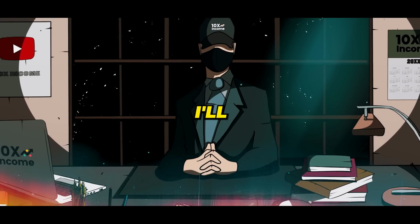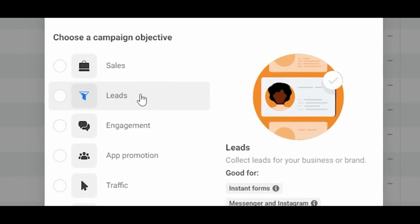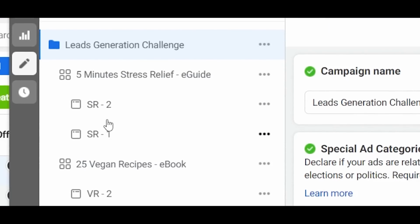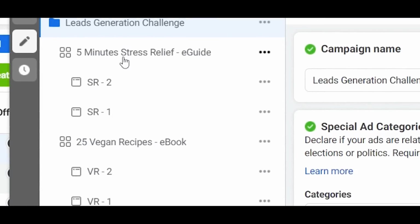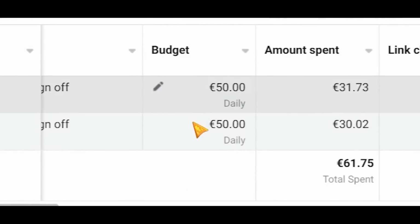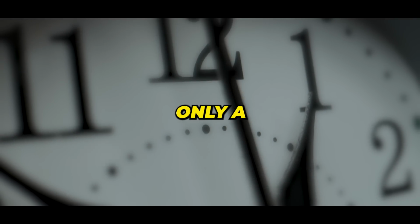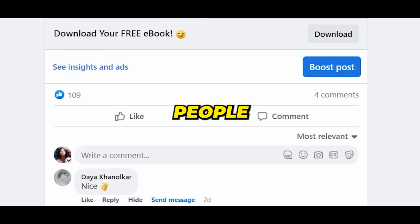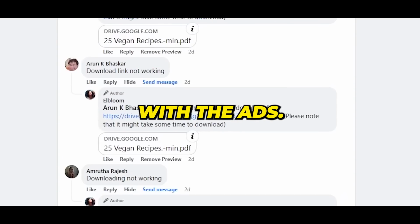And don't forget that I'll give one of you $300 if we don't get at least 30 leads. So I went to the Facebook Ads Manager and created a lead generation campaign. And inside this campaign are 2 ad sets, one for the vegan cooking book and the other for the stress relief guide. And I set a budget of 50 euros per day for each ad set to get quick results. And after only a few hours of the ads running, I started to notice crazy engagement. People started to like and comment and engage with the ads. So I went to sleep, and when I woke up, I was shocked.